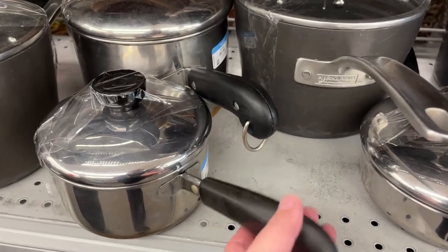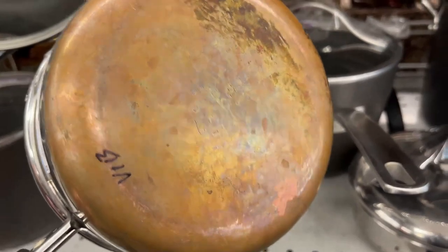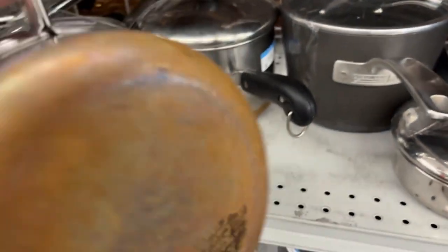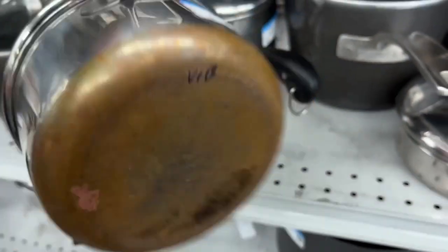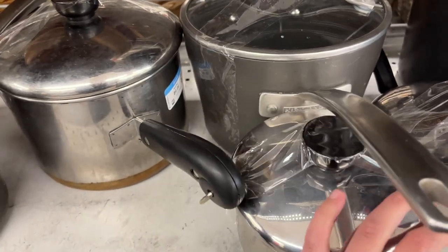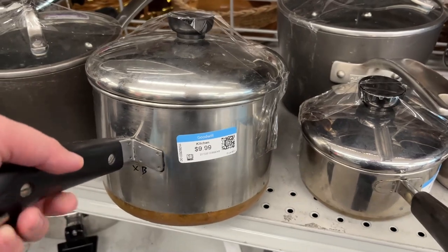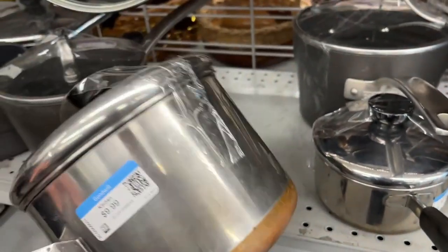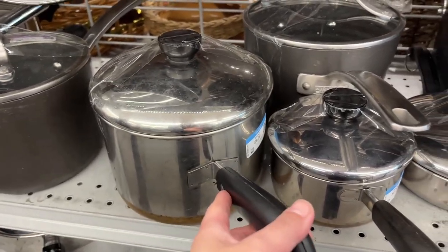These are Riverware pots. You can see it's very old and well used. And there is a larger one for $10. I know some people collect these, so I thought I'd show you.